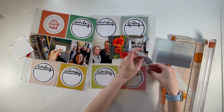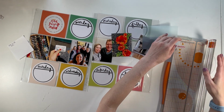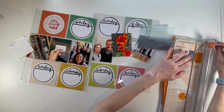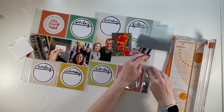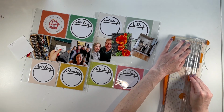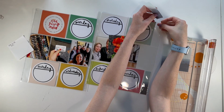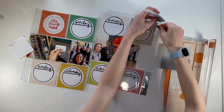Hopefully this will fit, let's see. And I might have to make it a little smaller than 1x4. Yeah, that looks like it's gonna be a little too tight. And these are just going to show through on both sides. And they're not necessarily going to coordinate with each spread, but they are going to kind of just fill this little gap and, I don't know, make the page fill out a little bit more. So you'll be able to see them the week prior and the week after.